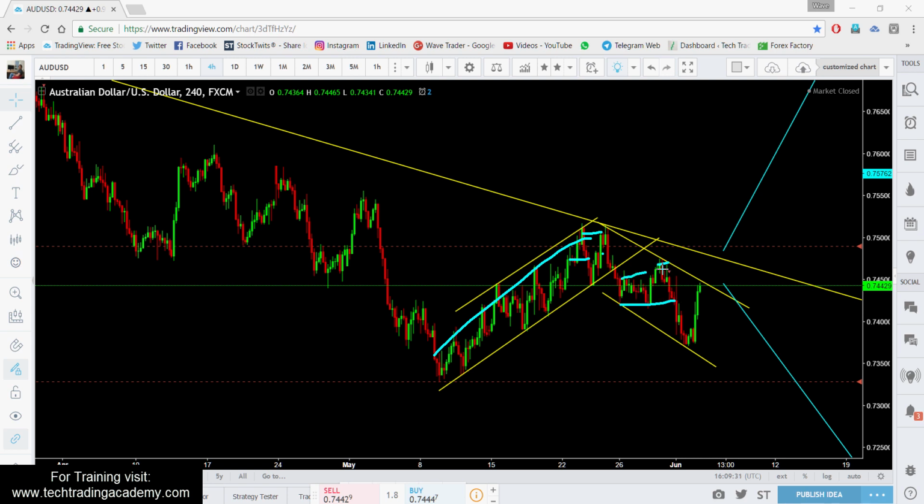We were looking for breakout. Breakout came, but price reversed back aggressively to that area. This whole area is a strong area for the bears. Bears can get into this area again. It is not easy for the price to continue to break out of that area.